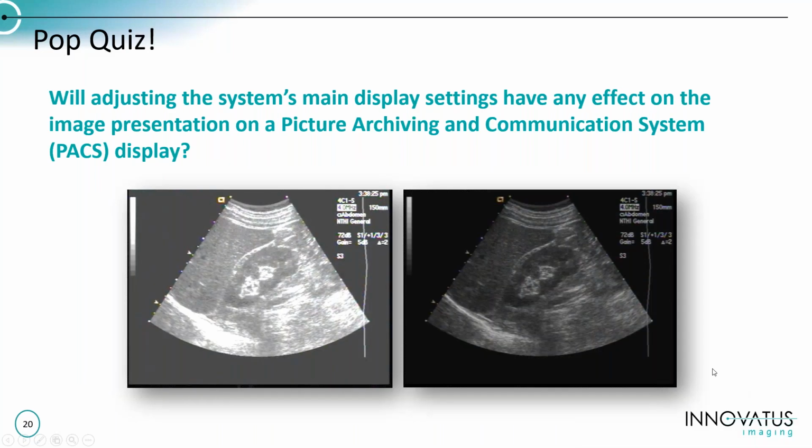So, pop quiz. Will adjusting the system's main display settings have any effect on the image presentation on a PACS system? If you look at these two images, in the image on the left, I have the background way too bright. And in the image on the right, I have the background way too black. Both of these image settings are very, very poor. My question is, if you have an ultrasound system set up like either the left or the right, will it affect how images look on a PACS system?